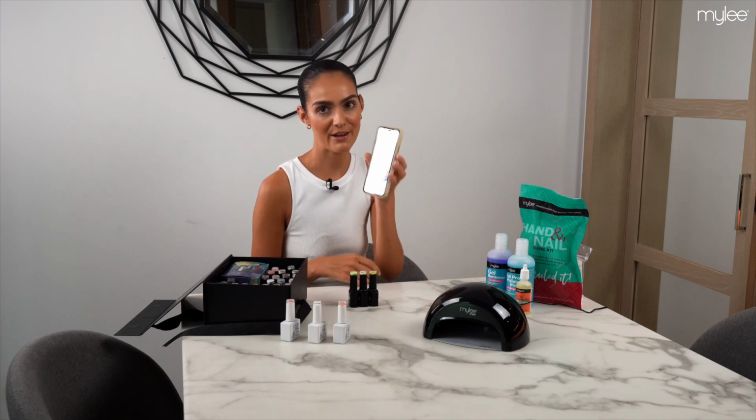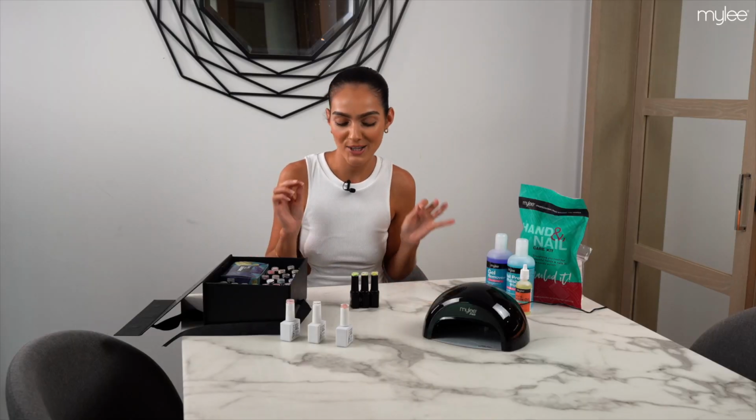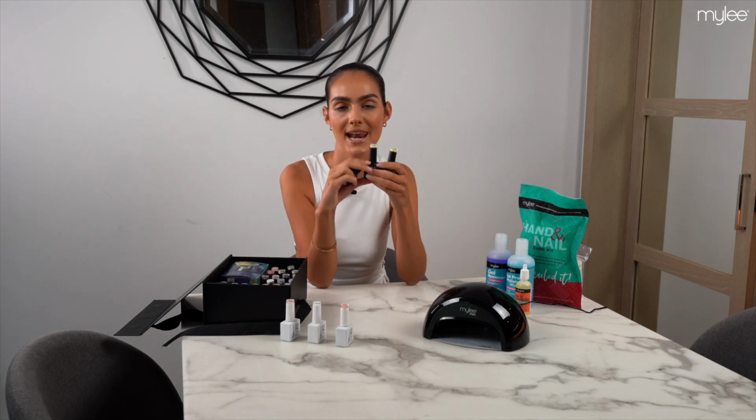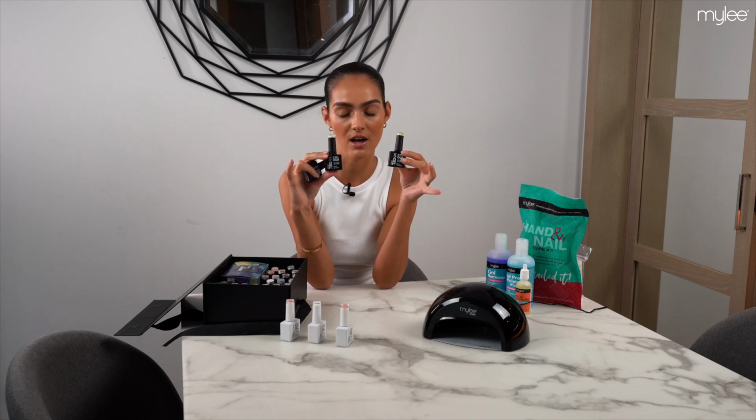So the design that I've decided to go for is the French half tip. So I'm just choosing the colours now. As you guys know, this is probably the worst and hardest bit because I love them all. But I am stuck between these three colours. So we've got Margarita, we've got Lemonade, and we've got Lemon Squeeze. Absolutely love all three of these colours.